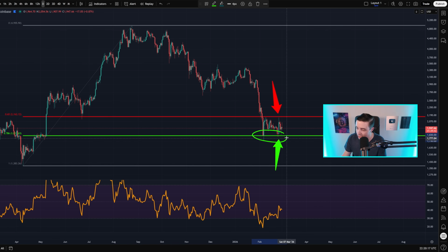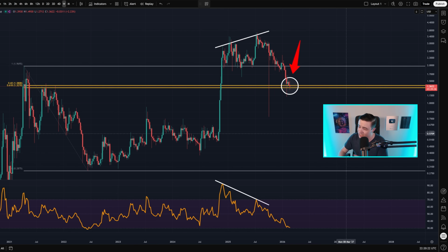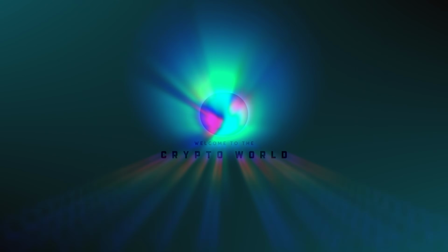bouncing around between this same support and resistance on this chart right here, while the price of XRP is getting extremely close to breaking below a very important area of support, which could potentially signal much lower price targets. So I'll be talking about all of that and more later in the video, so definitely watch to the end.